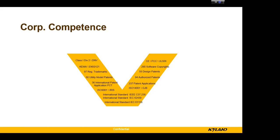And the second one is the international standard IEC 62439-6, the DRP redundancy protocol. This is a protocol equivalent to the MRP and PRP and HSR. And it can provide the high redundancy performance to the industrial network.